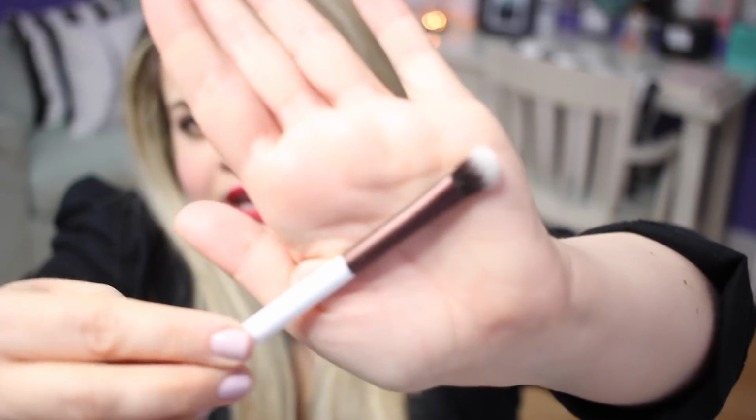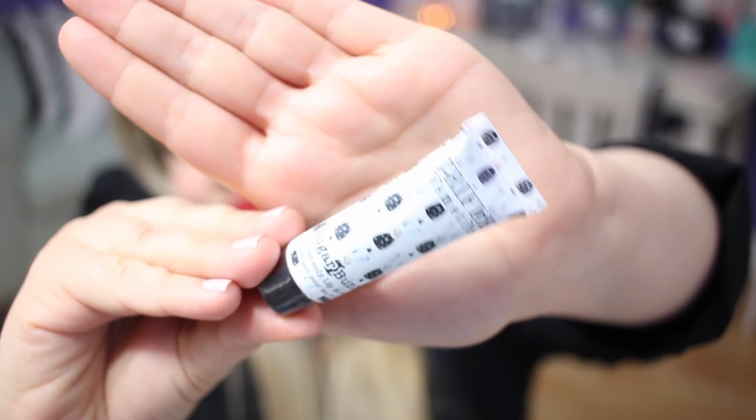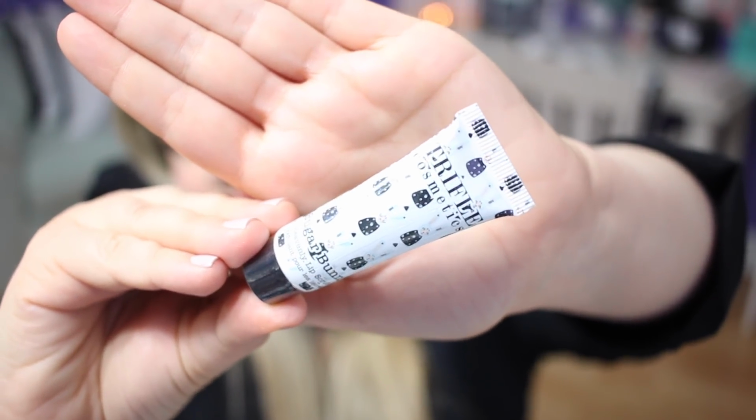It came with a brush from the brand Firma. This is the 202 brush. I keep on dropping stuff. It's an angled brush like this. It's always nice to receive brushes. It came with a sample of this Trifle Cosmetics Sugar Bunny Heavenly Lip Scrub. It also came with this H2O Beauty Oasis Hydrating Treatment. This is clinically proven to hydrate and soften skin. This is for the face and neck.